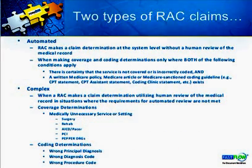A little bit about the different types of RAC claims. Basically, there's an automated claim and a complex claim. Simply stated, an automatic claim is a claim that's going to happen without any human intervention at all. Their software is going to take a look at a claim. They're going to look for certain factors, and something's going to trip a switch, and they're going to deny the entire claim, and the provider will find out about it in their RAs.